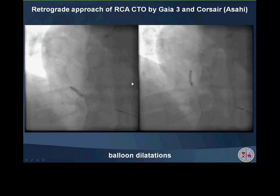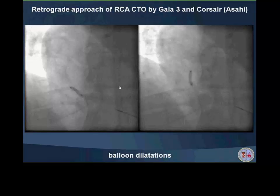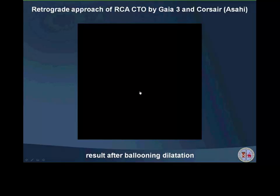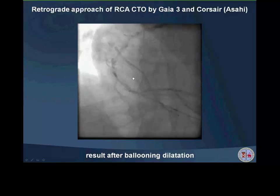Let me see if it plays, okay, with the usual externalization process and balloon dilatation. And then we have now the most important part of it, because we have a lot of dissection very likely to be, especially in this area of the more distal CTO part. We don't want to miss this opportunity to navigate in the same channel.